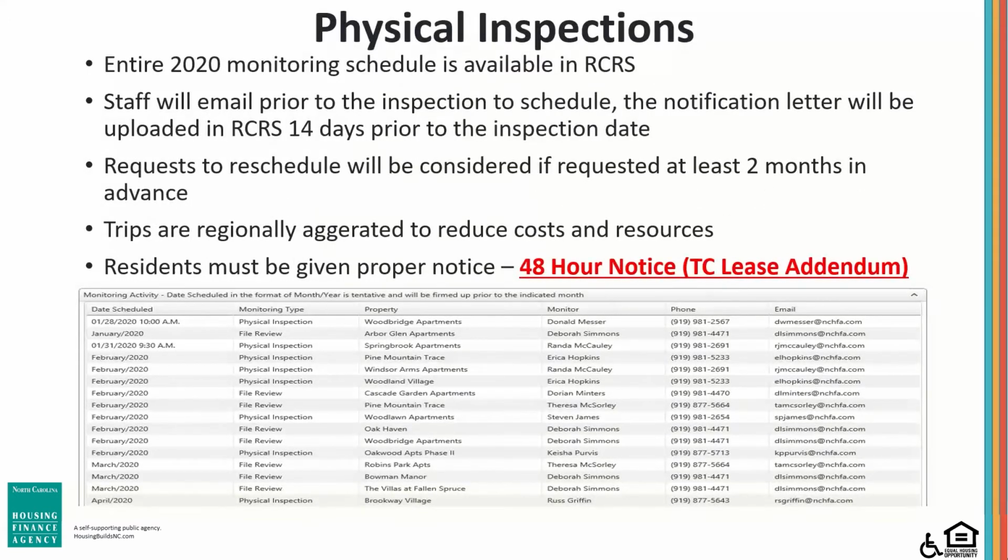Our entire 2020 monitoring schedule is available in RCRS. It will be the same for 2021. Prior to the inspection, we will notify you by email that we're coming out. Normally within 30 to 60 days, we'll give you a date and make sure that date is good for everyone.